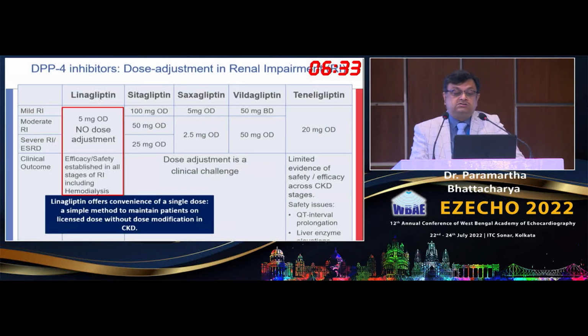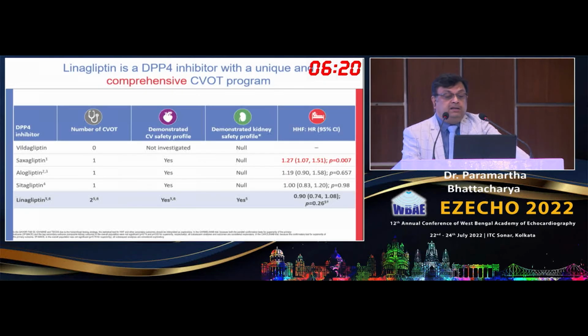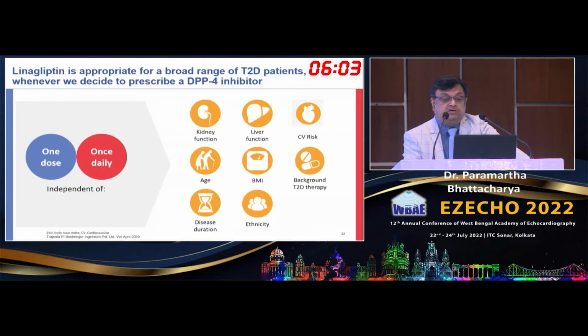DPP-4 inhibitors required dose reduction in renal impairment with the exception of linagliptin, where the 5 mg dose once a day is allowed without any dose reduction. So linagliptin is a DPP-4 inhibitor with a unique and comprehensive CV outcome program. The number of CV outcome trials was 2. The demonstrated CV safety was there. The demonstrated renal safety was there. And the hazard ratio was important.